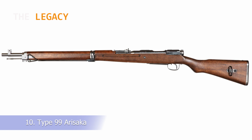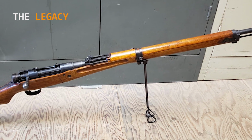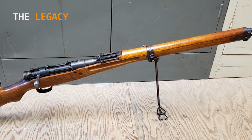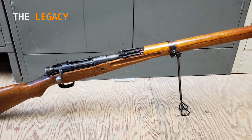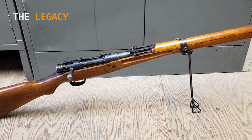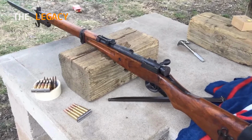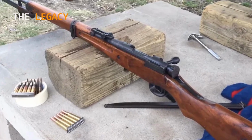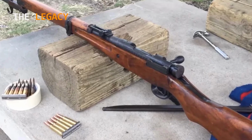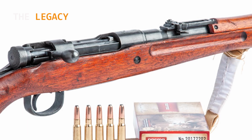10. Type 99 Arisaka. The Japanese Type 99 Arisaka, chambered in 7.7mm, offers collectors a glimpse into Imperial Japan's wartime arsenal. Despite its historical significance, the rifle remains relatively affordable. Why it's cheap: less popular among collectors compared to Western rifles. Typical price range, $300 to $500.